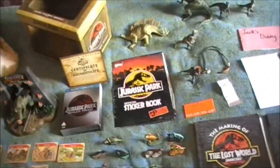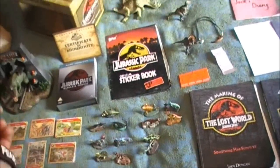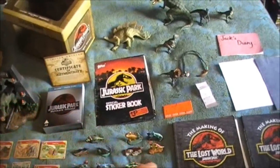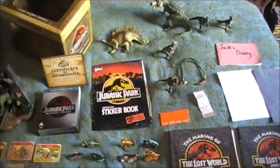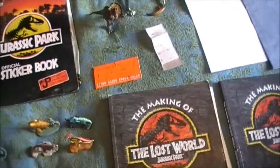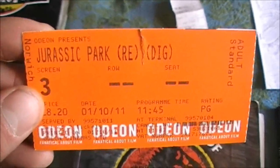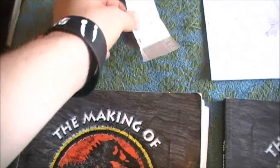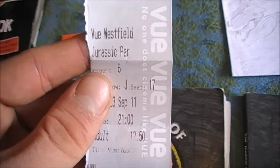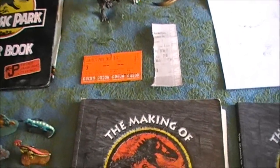Now, talking of the films, they re-released the film not long after I made my collection video, I think three or four months afterwards. So I got a chance to go to see Jurassic Park at the cinema. I went with my mum and my friends. I went twice. So I got my cinema tickets of Jurassic Park now. Got one there for Odeon and one there for View. I was so amazed to see that. And I'm so glad that that was in 2D.